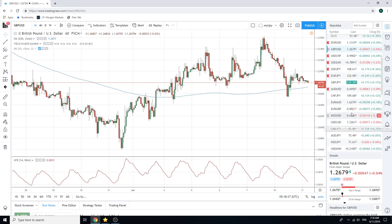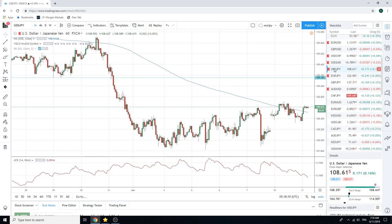I don't really have much else to say. Dollar yen is doing nothing. A little bit bigger, more of a range than euro. Let's call it 35.65, but just dead. We're still patiently waiting to sell high ones here if we get a chance. Not much to say here.